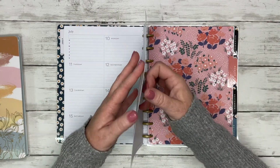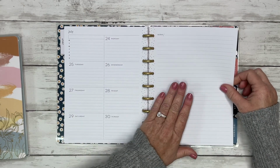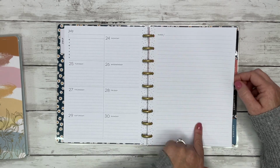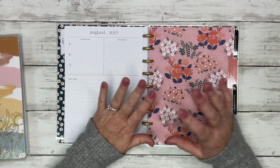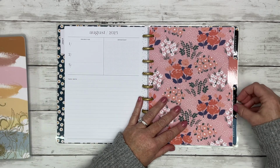All right, so there's our weeks, and then at the back here, instead of having your last week of the month, you have a notes page and then you have your currently page. So let's just flip through the dividers real quick and then we'll look at this other one and see if they're kind of the same.